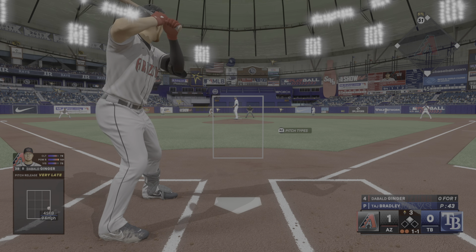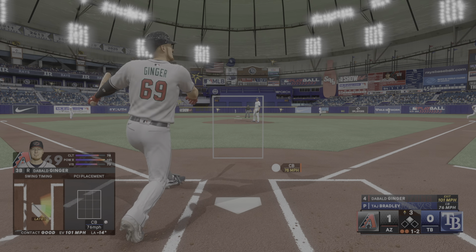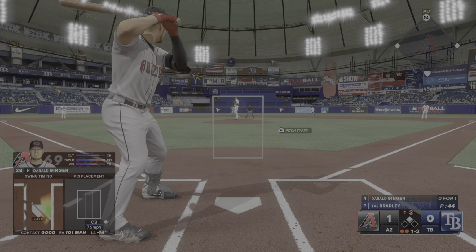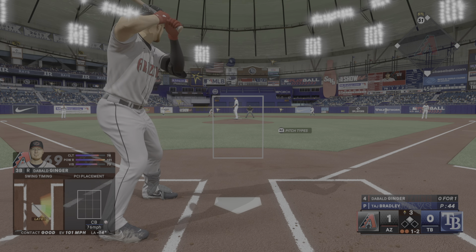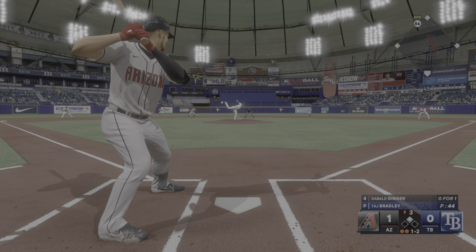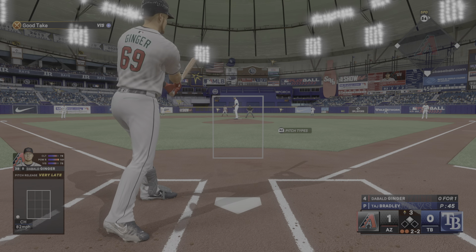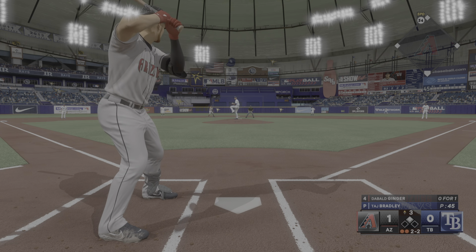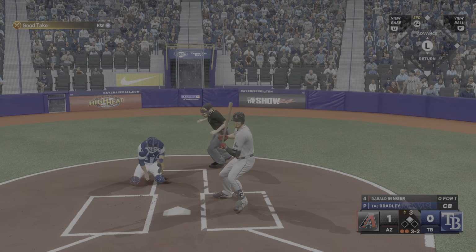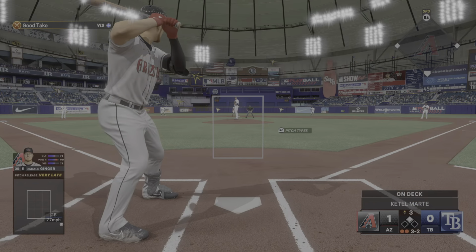Pitch number 3. Come on, big fella. Ooh, why did I swing at that curveball low and away? Somehow I made a little bit of contact with that and fouled it off, so 1-2 is the count. Inside with a changeup makes for a 2-2 count. That one was not tempting at all. The 2-2 pitch is in the dirt, and we watch that one. We have a full count now.